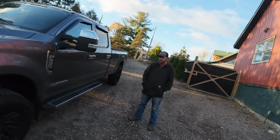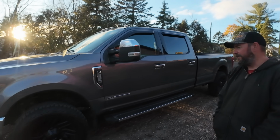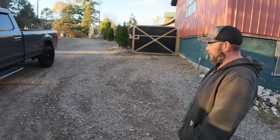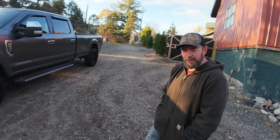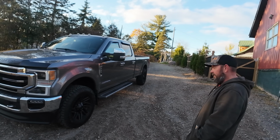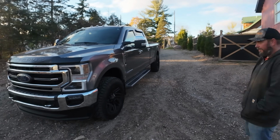What else do you want to say about this truck, Tim? I'm still getting used to it. Nicest truck I ever owned in my whole life. So it's going to be hard to turn it into a snowplow truck. Got to pay the bills. It's going to get turned into a snowplow truck real quick. It's going to earn its keep.